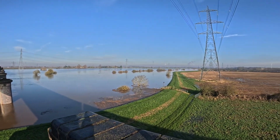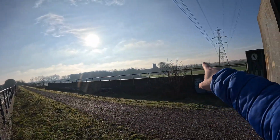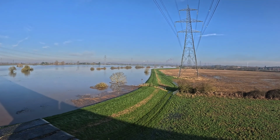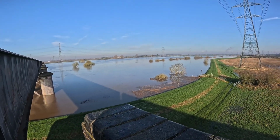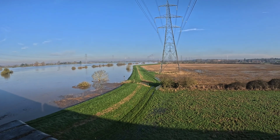Fledborough Viaduct. We've got North Clifton and South Clifton. It's about a foot, I'd say a foot and a half or so from coming over the bank down here. There may be a little bit less in places, but it's certainly nowhere near as bad as what it was.